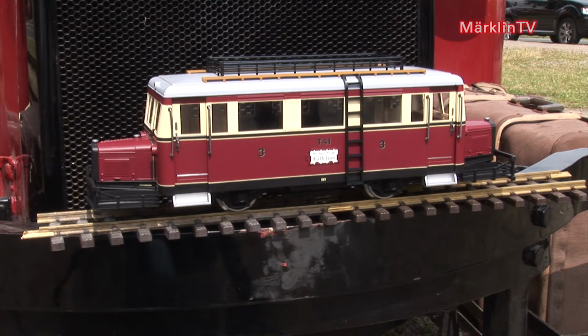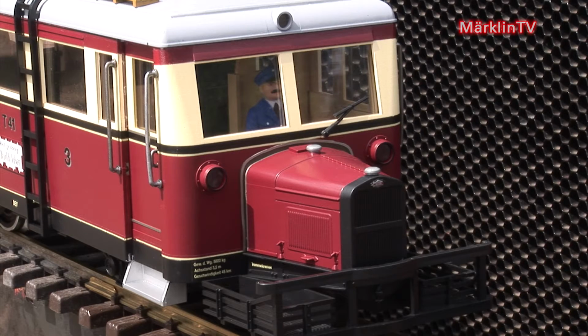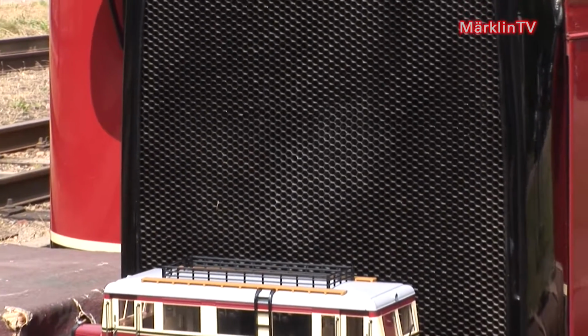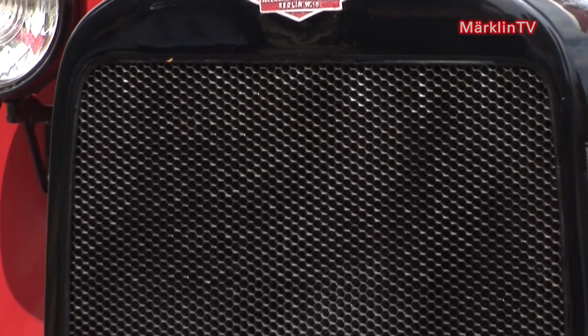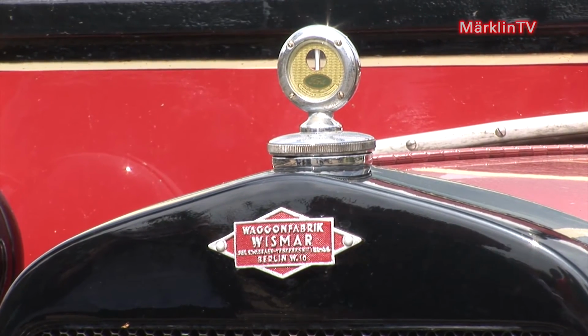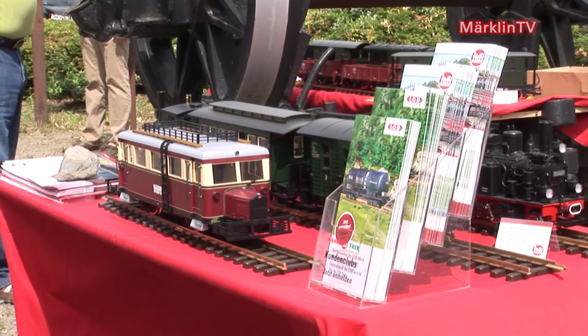The smaller version of the Mouse has joined its full-size prototype. It's nice to see that the lettering has been executed so well. Additionally, the engineer can be observed sitting at the front end of the vehicle. Both the small DEV engine and its prototype are a sight to see. The model is supposed to be delivered by the end of 2016. It includes an MFX DCC decoder and complements the other wonderful LGB models.